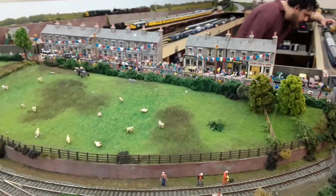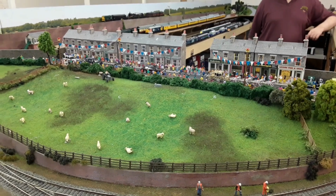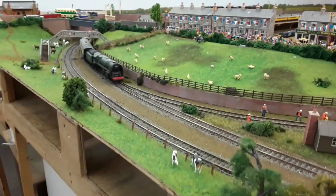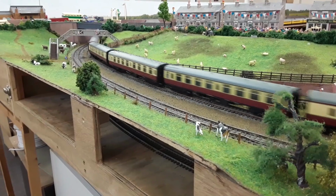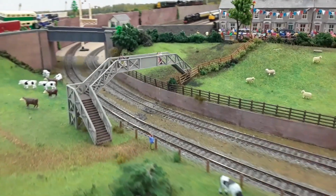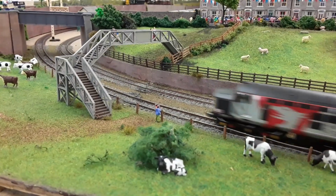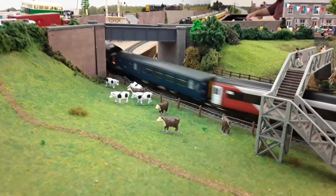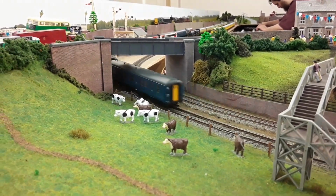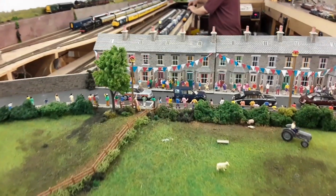And give you just a different view of the layout, ignore what you can see in the background of the oil train derailing and doing its own thing. You might want to look behind you. Yeah, we'll ignore that technical error there, as the cows look on in wonderment. We've got some family standing on the bridge, or in their case, leaning on it. Look at the high street.